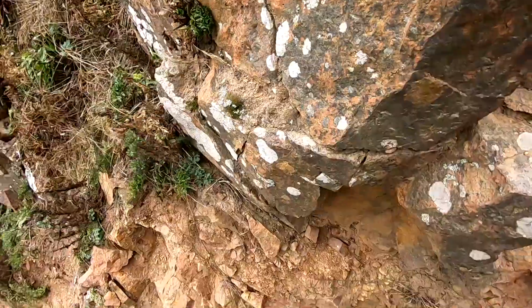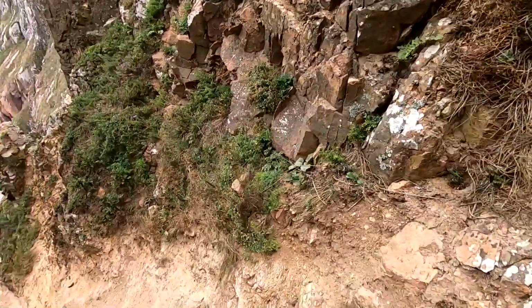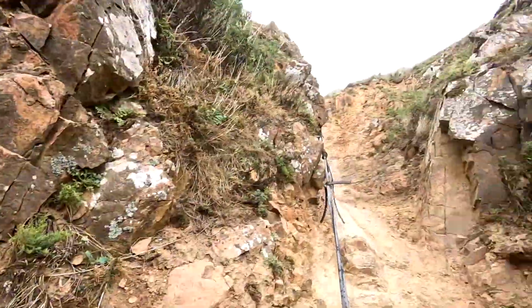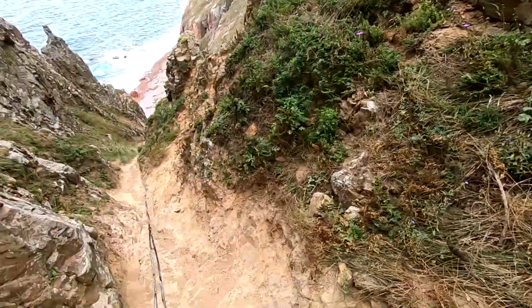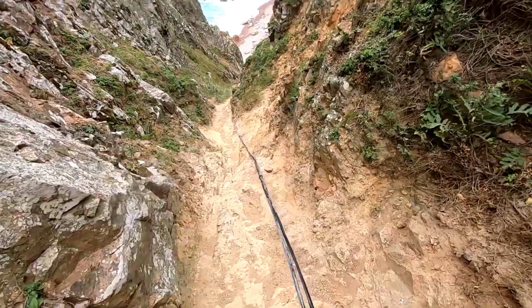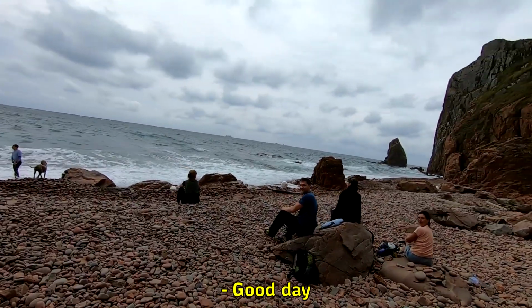But I have zero understanding of when this cable was actually put here. How old is it? Technically it's not a big issue to climb down without this cable, but it's kind of more safe following it.